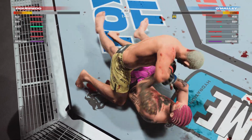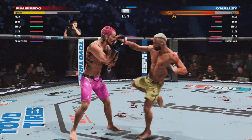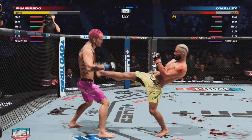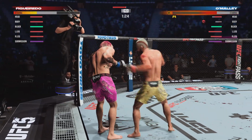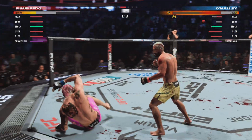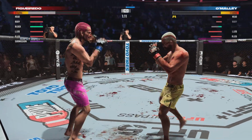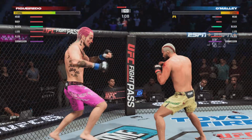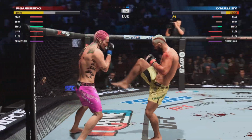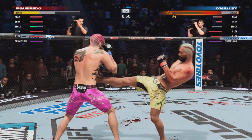Landing strikes nicely here from top position. Well, he continues to offer up the kick here, but just misses with that one. O'Malley's cut on his nose does not look good. Actually, it looks really bad. You got to think the ringside physician is going to get called in here. Back to the feet now. Punished by that head kick. Oh, and that kick is blocked. Nice crack there. Oh, nice combination there.